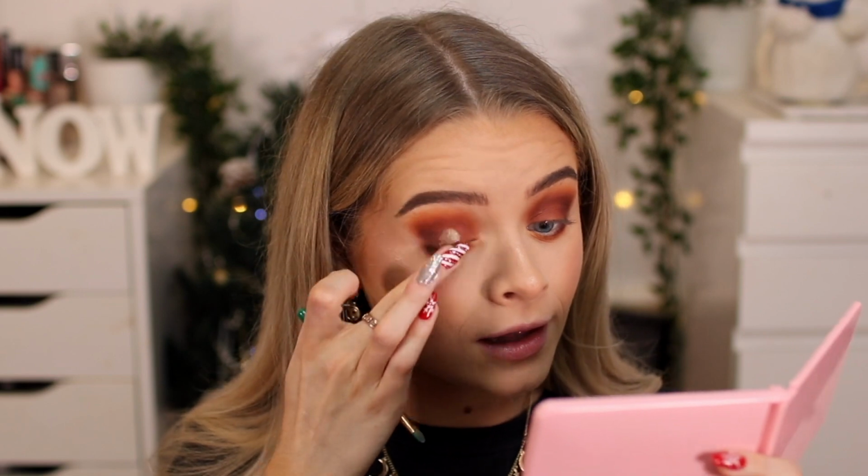Oh my god, since Taylor Swift has launched Evermore, this palette just reminds me of the album. I'm taking the shade Evergreen, which is this one. I know I probably won't go with this, but I just really want to try it.